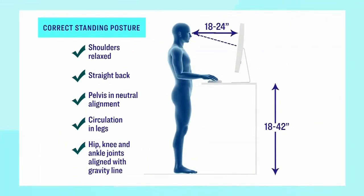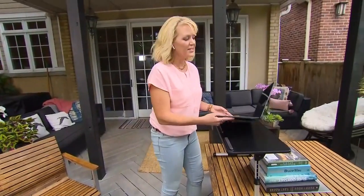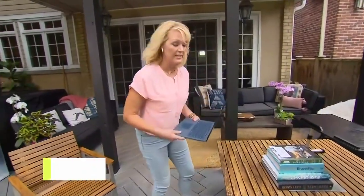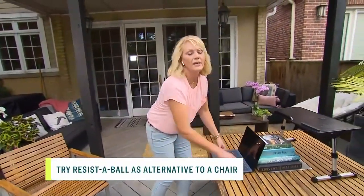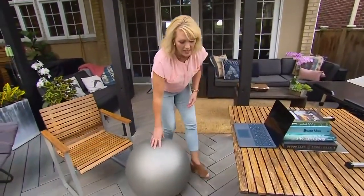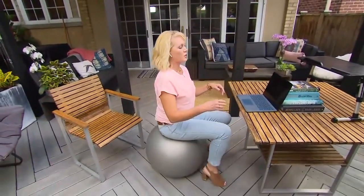Do you also have a few moves that you can show us just to help loosen up the body if we're sitting all day? I do, and this is where we used to do this all the time. We had these resistables that we used as chairs. And again, a lot of people are building home gyms right now. They have these around. This is a perfect option to give yourself some good variety.